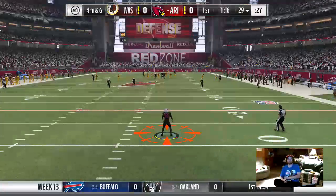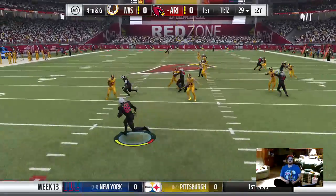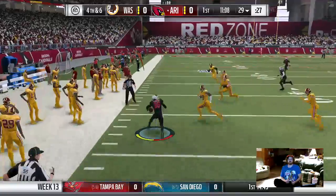No, he lost 19 to 13. He is 2-11, and this will be taken at the 13. But he has the number one overall pick. Yeah, the coach firing is off.